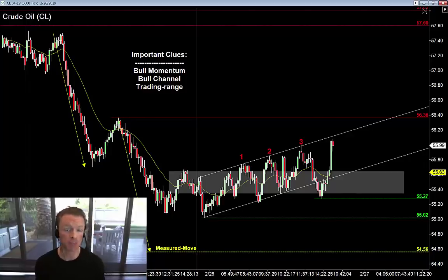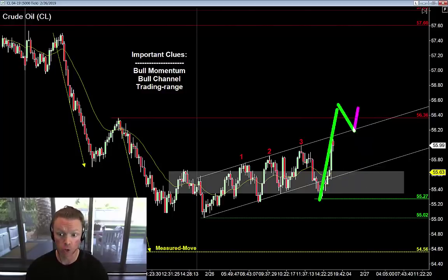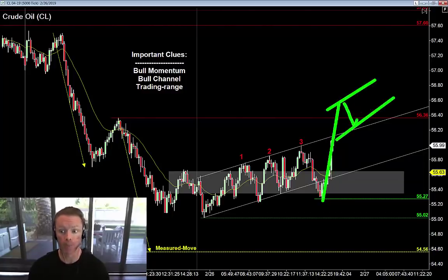So really at this point, I'm looking for a couple different scenarios. One, I'm looking for a pullback to the low of this channel. The second one would be I'm looking for a run higher as we go. And as we go higher, this will probably turn into one of two scenarios, either a very strong short covering rally or a new spike in channel. And we'll put both of those plans together. Well, let's do it right now.